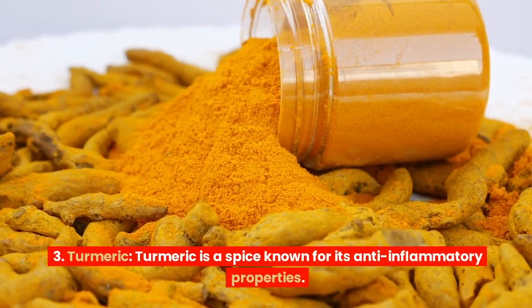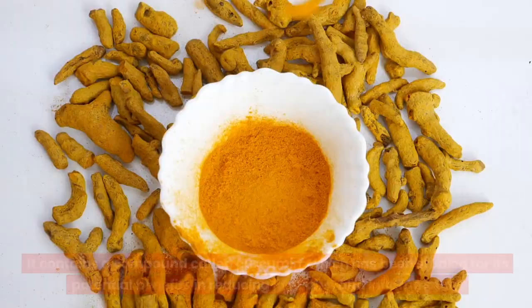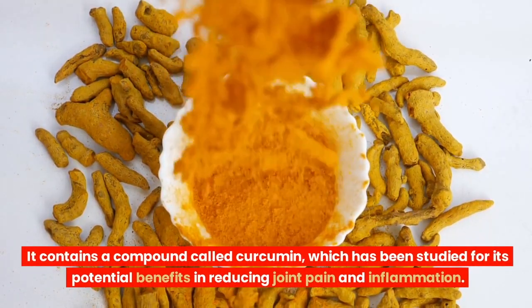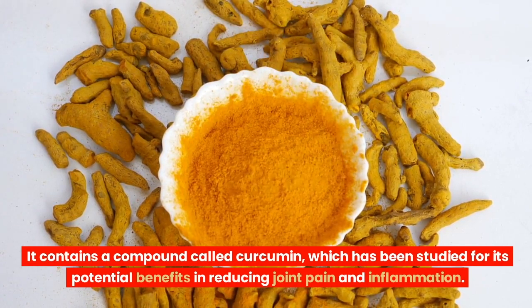3. Turmeric. Turmeric is a spice known for its anti-inflammatory properties. It contains a compound called curcumin, which has been studied for its potential benefits in reducing joint pain and inflammation.